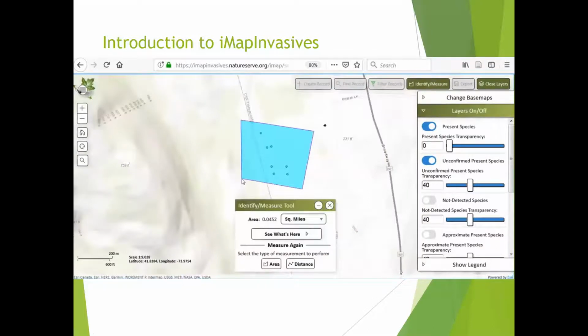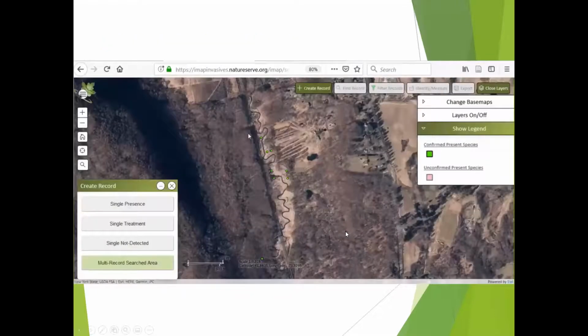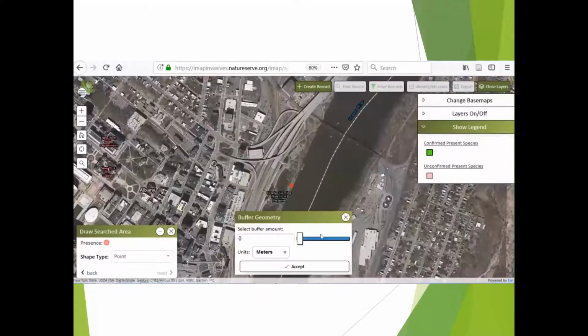It does have some management tools, like you can measure an area to see how big of an area is infested with an invasive. You can also query it to say, like, what are these 7 species in this box I've drawn? You can click that and it'll tell you. It's a really versatile tool. It's also very simple to use in terms of uploading stuff. The app is very straightforward.